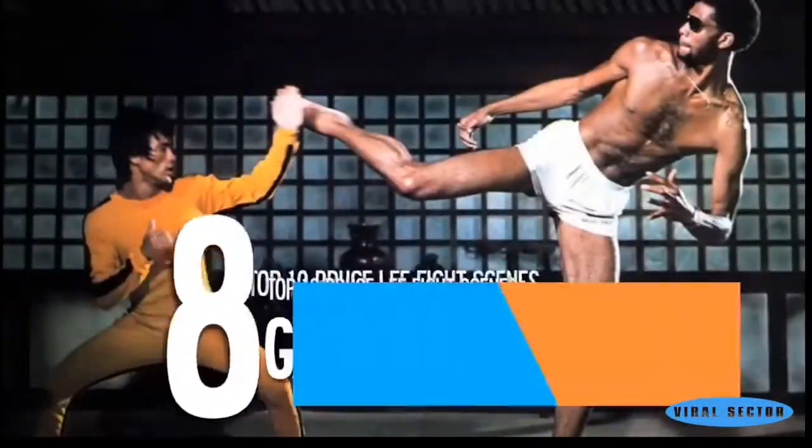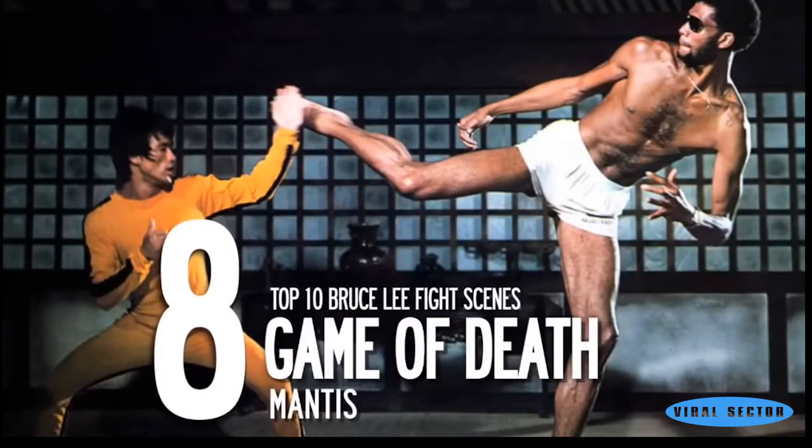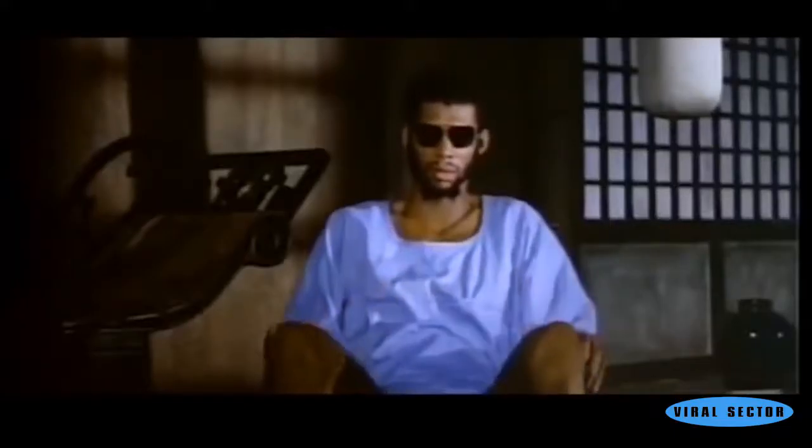At number 8 is Mantis, Kareem Abdul-Jabbar in The Game of Death. Towering at 7 feet tall, Kareem seems to have an easy advantage against 5'7" Bruce Lee. Lee struggles, only to realize his shorter stature makes it easy to nail Kareem in the groin. Eventually, Lee finds light is the main weakness and uses that to win the battle.